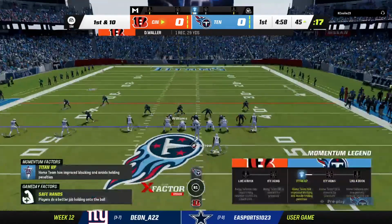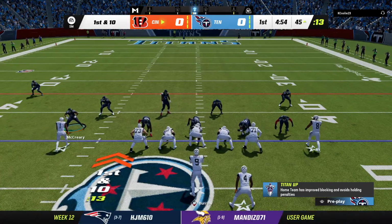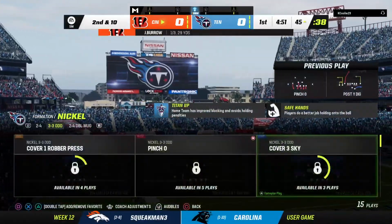Here we go. So on the other side of the field now, it's 1st and 10 as they've got things rolling on this drive. Out of the gun, it's Burrow. Oh, the ball comes out on the hit, but they'll say it's incomplete.